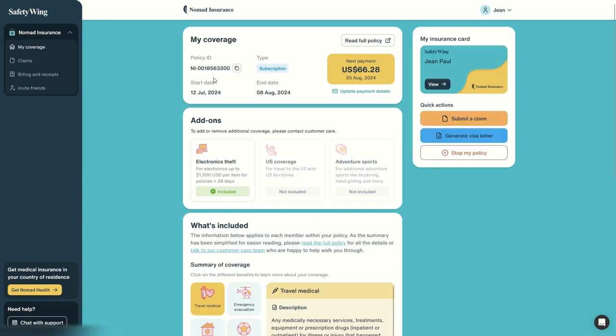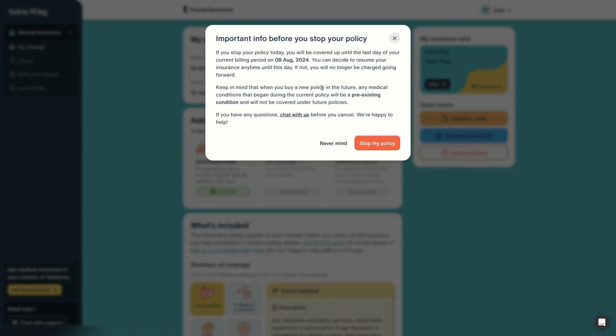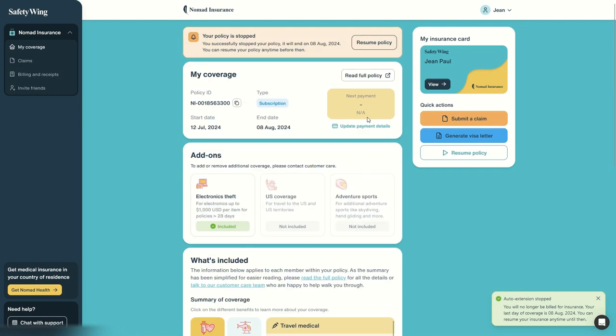So the dashboard is very simple, useful, easy to use. And whenever you stop traveling, or you don't like it for some reason or whatever, you can just click here on Stop My Policy. And of course, you will be covered up to the last day of your current billing period, in our case, 8th of August. And that's all. You will not be charged again. So simply click on Stop My Policy.